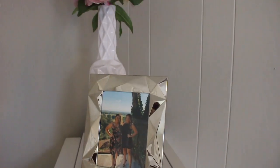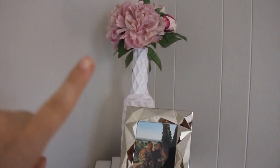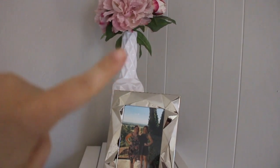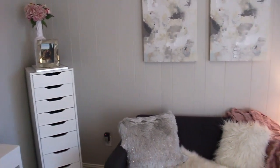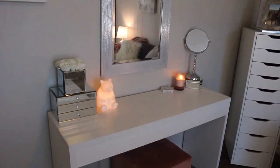On top, I have a picture of me and my sister in this really cool mirror she got me. And then I have that vase from Tuesday Morning and those pink peonies I've had forever. So I just think, again, it really ties in that little bit of blush mauve color that I really like. And so you can see that whole wall. I just love it. When I walk in here, it makes me so happy.